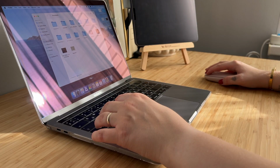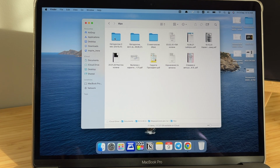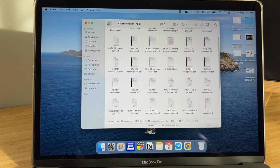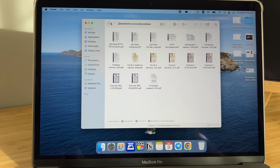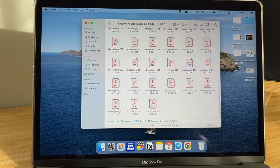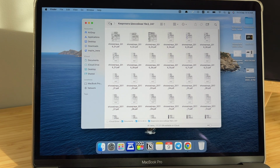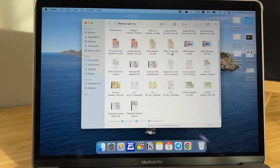When I scan my documents, I put them into separate spaces. So what I mean, when I scan my documents, I put it in the files folder on my laptop and to my documents, and then to separate folders. When I put this file into a documents folder in files, this already goes to my iCloud because my documents folder on my laptop is on iCloud. And that's really convenient because when you have your cloud system, you can open your documents wherever you are, whatever you want. That's really amazing.